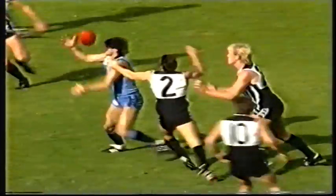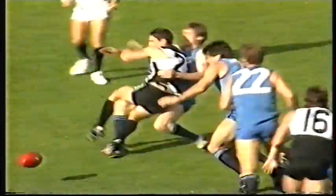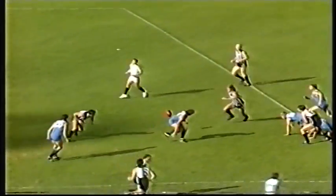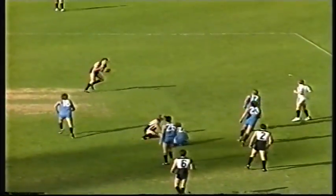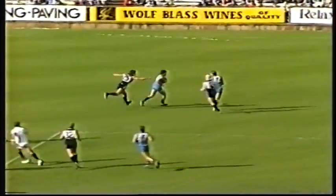Darren Smith says, boot it over my head, but he didn't. He's got 1-2 hands to it. Can't complete it. Craig. Derrington, taken by Ginniver. Airy, Craig again, Derrington again, Moss Kenny, can't get it out. Anderson, out wide is Boyd, that's where the ball heads, fumbles again. Port Adelaide having a bad quarter up to date in that area.